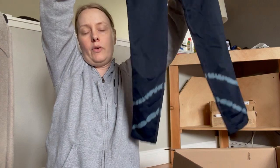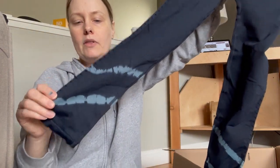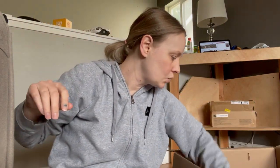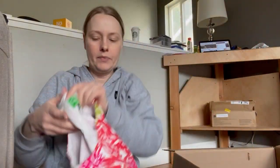This is Joy Lab, which is Target, size small, and it's just a pair of leggings. They're cute though, but I might see if my daughter wants these as well. They have little tie-dye at the bottom there. All right, the last roll, you guys. Hopefully there's one more really awesome thing in here.